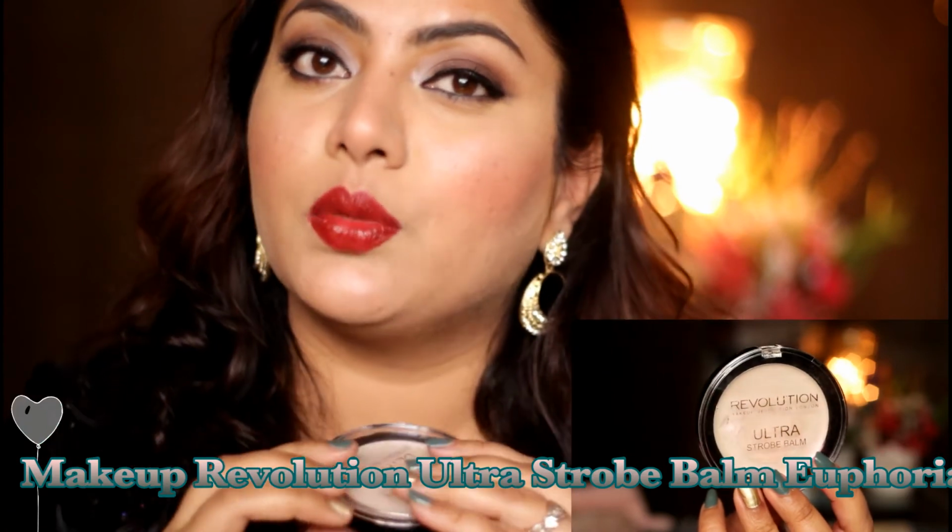Another makeup favorite from the month of February is a Makeup Revolution Ultra Strobe Balm in shade Euphoria. These are available in 2 shades. I really love the texture of this Ultra Strobe Balm, which is really creamy to powder. You can apply it on top of your foundation or even on top of your setting powder. The texture is really amazing. It highlights beautifully and the white cream transforms into a lovely holographic pinkish powdery effect, which is not too powdery either. I mean, it adds glow without looking greasy, but it is not powdery to the extent of highlighting your pores. So I really enjoyed using this product, and I highly recommend it to enhance your glow game. This is a must try.